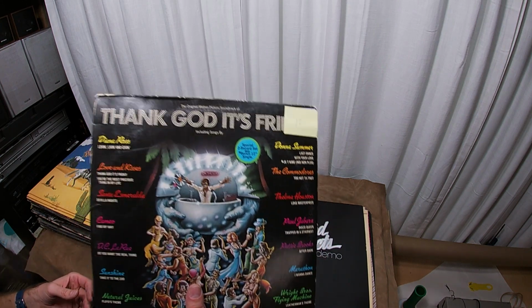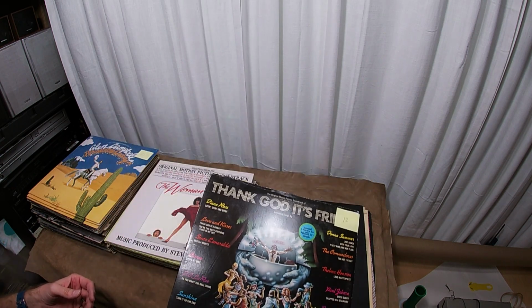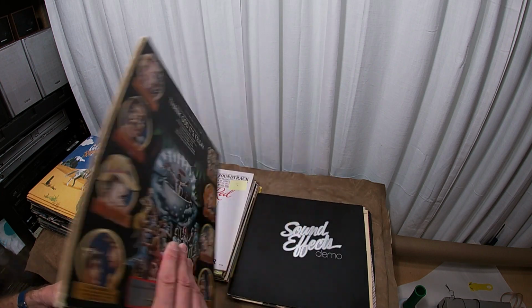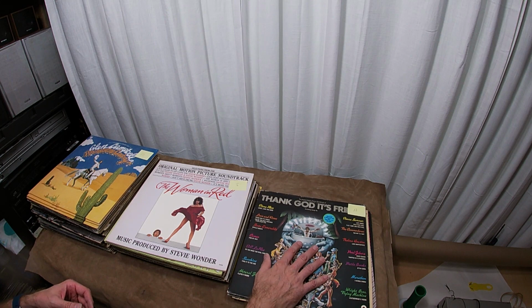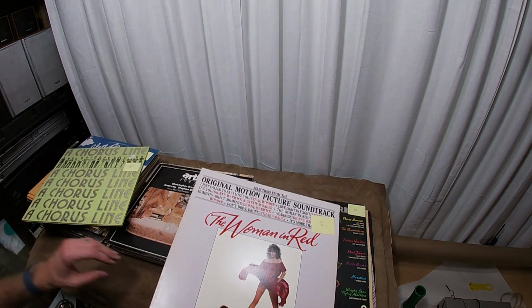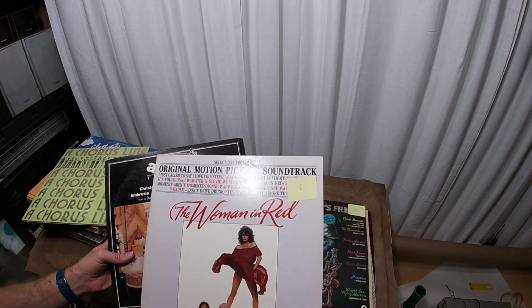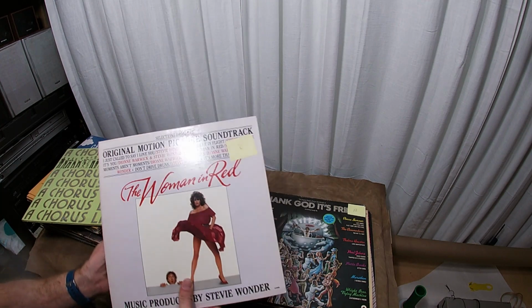Thank God it's not Friday. This is a good soundtrack. It sells really, really easily. There's a lot of sell-throughs on these. The only time I pick them up though is when they're in really super good shape. So 12 bucks there. Motion picture soundtracks. So here's Arthur and Woman in Red. I think the Arthur one, yeah, that's 12 bucks. This one's 8 bucks.